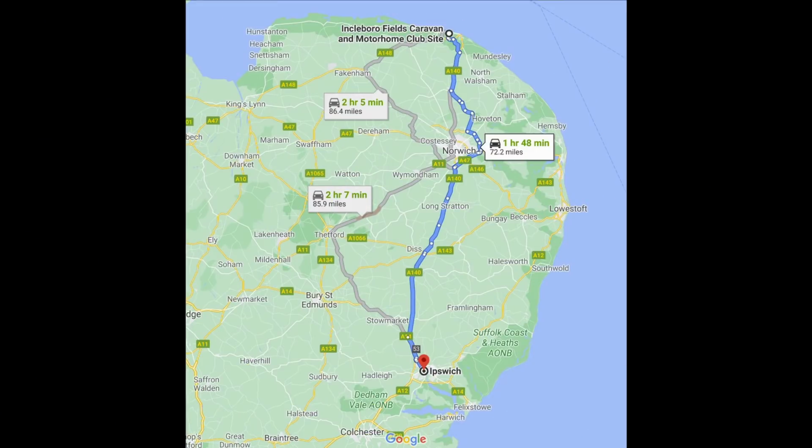And now we head to the North Norfolk coast and Cromer, and this is Incleboro Fields, Caravan and Motorhome Club site.